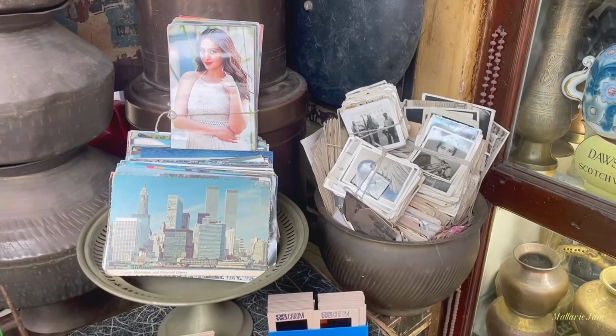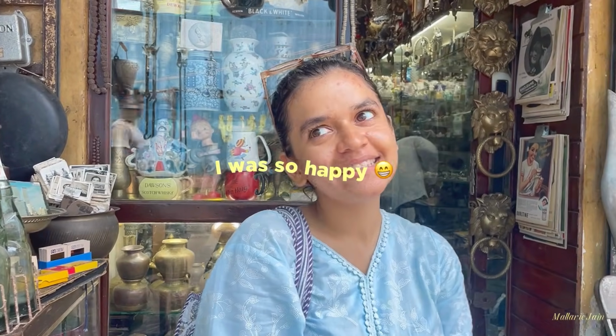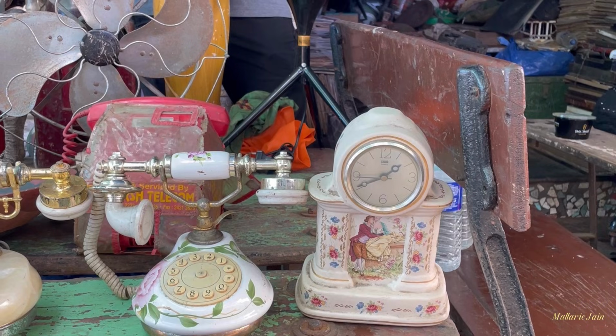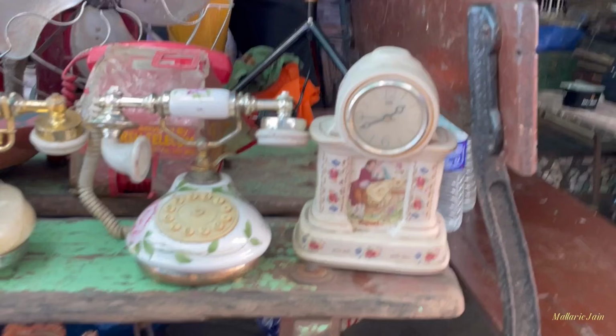Apart from that, I couldn't really take videos for all from the inside, but I just took a few random videos from outside. These magazines were for ₹1,000. And I also had some Irani chai while waiting for uncle to pack my order. Now I don't really have a clock in my room and I really wanted one since a very long time, but this was not working and I wasn't sure that if I would get the clock it would 100% work. So I just settled for like the little phone.